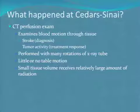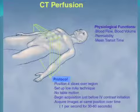So, as far as I can tell, and a lot of this news is sort of physicist grapevine scuttlebutt, but okay, CT perfusion, for those of you who don't do this very often, it sounds kind of strange. What we're doing with CT perfusion is actually examining the motion of blood through a specific slab of tissue. This is most often used for stroke, sometimes used for tumor activity. We do this with lots of rotations of the X-ray tube and little or no table motion. And so a small amount of tissue winds up getting a relatively large amount of irradiation.